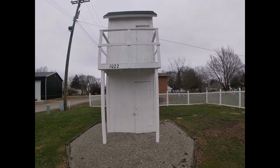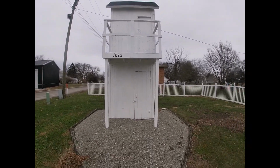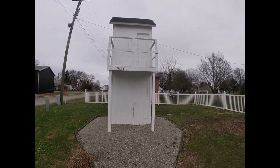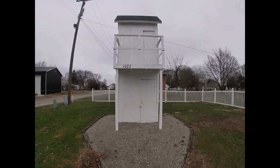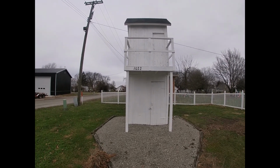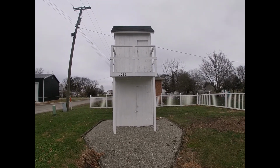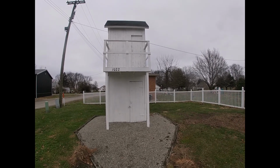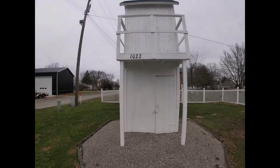So besides its odd claim to fame, there have been plans in the last 10 years about putting an outhouse festival in this town. I don't know if they ever happened. I'm not positive that they have. And Christmas is about a week and a half away, and usually I think they put Christmas decorations on here, but it doesn't look like there are any as I'm doing this video.